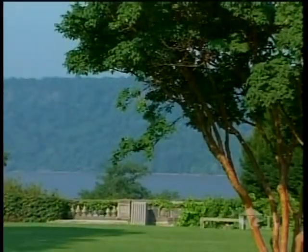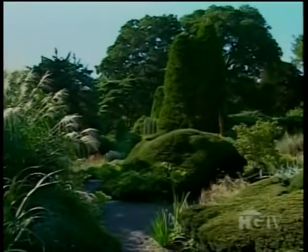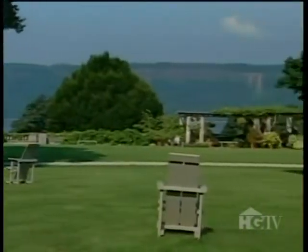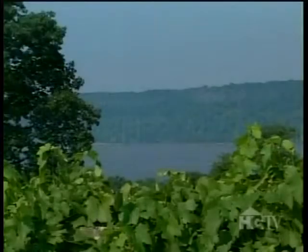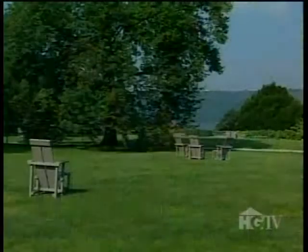I think the experience that people find when they come to Wave Hill is a sanctuary, an oasis that is beautiful. The natural setting is extraordinary. That natural setting includes a view across the river to cliffs called the Palisades. It's a scene visitors are encouraged to enjoy by sitting in one of the inviting wooden chairs scattered across the great lawn.